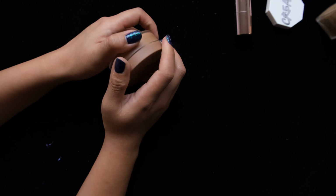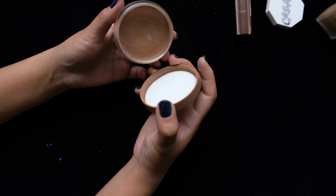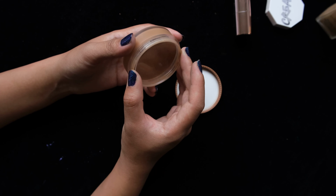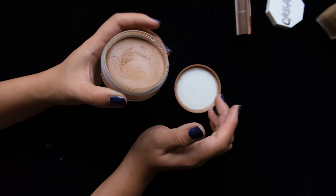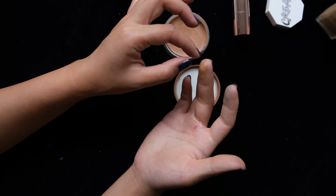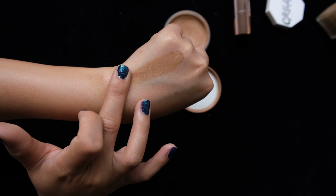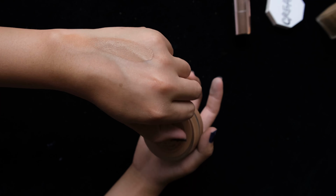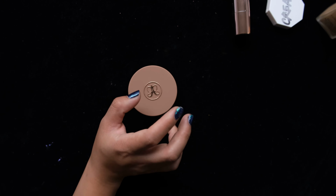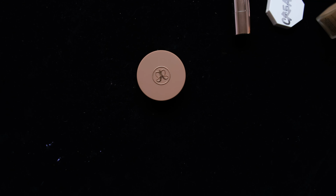This one is the Abh Cream Bronzer in the shade Golden Tan, and this bronzer is such a delight to use because the shade is very natural for me. I think it's the second or the third to the lightest shade, and it basically looks something like this on my skin. So it's a very natural bronzer shade, and it's not too warm, it's not too cool, it's just spot on.